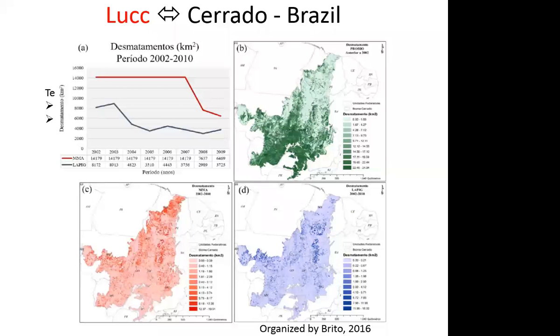Okay, so the other big region, and when I say big, this is 2.5 million square kilometers, is the Cerrado Savanna in Brazil. And that's where agriculture and commodities are really going on. So the Mato Grosso state that we saw before is here, and there's the edge to the Amazon.